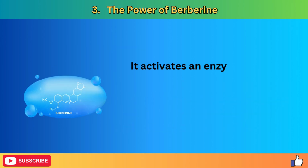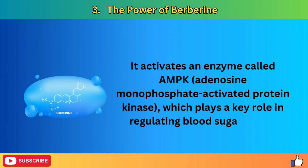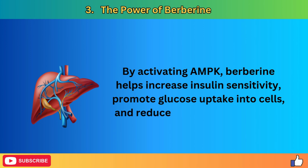It activates an enzyme called AMPK, adenosine monophosphate activated protein kinase, which plays a key role in regulating blood sugar levels. By activating AMPK, berberine helps increase insulin sensitivity, promote glucose uptake into cells, and reduce glucose production in the liver.